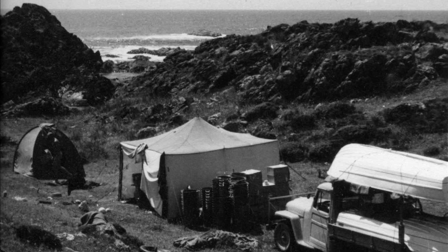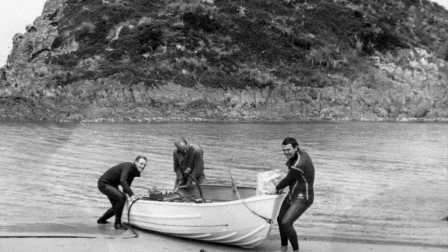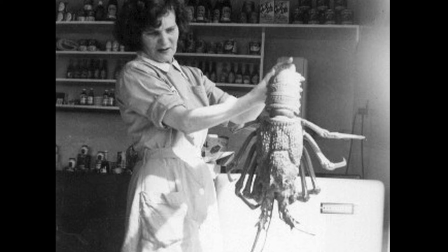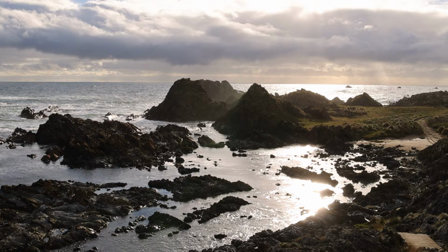We used aluminium dinghies and a hooker system using a converted air compressor. In these early days in the 60s, our catches of abalone were really good, along with plenty of crayfish and other fish. We made a good living, selling our shelled abalone in Stanley, but we also lost a lot of gear in storms and bad weather.